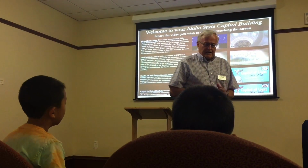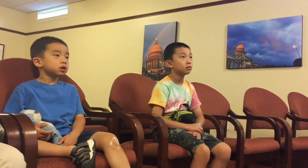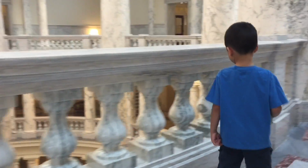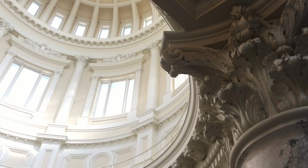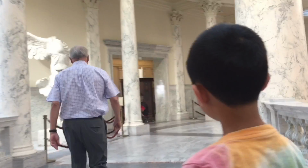Okay, welcome to Idaho, welcome to Boise, welcome to the Idaho State Capitol building. My name is Don Anderson, just call me Don. Our tour starts on the 4th floor. We are looking at the Rotunda Dome, which has skylights that let light in. The idea behind that is government should be conducted for everybody to see what's going on.